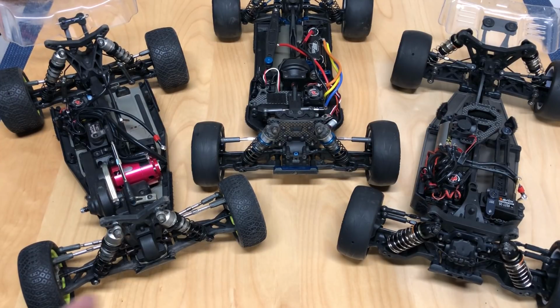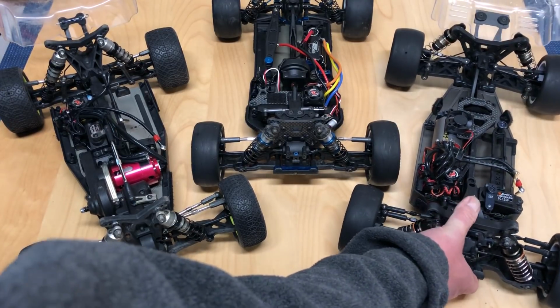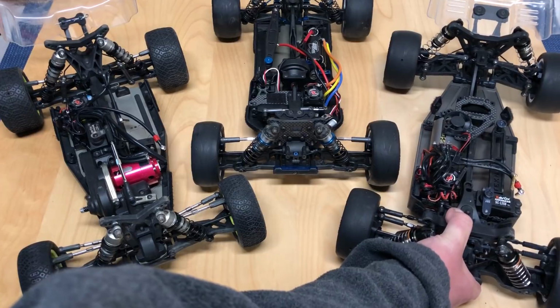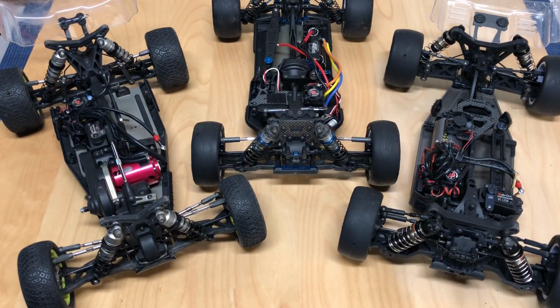There's a lot of weight transfer. There's a lot of weight already in the front. The rear end tends to get quite light, and I guess that's probably one of the reasons why people put weight there in the back, but under braking, I think it's the least stable and kind of the weakest in that area.